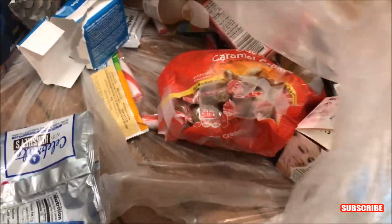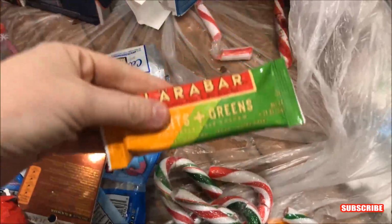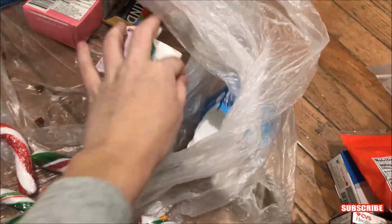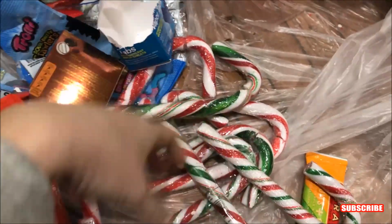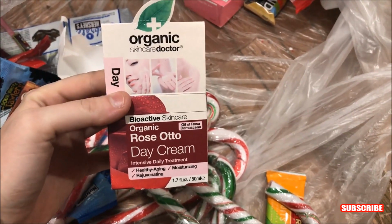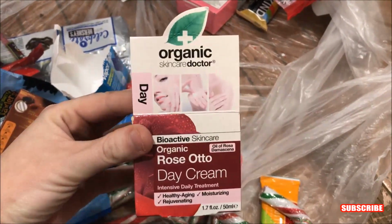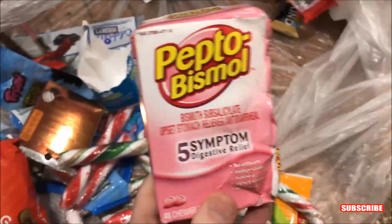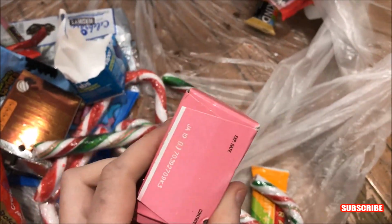Love gummy bears. Here's some more of these caramel creams. A couple more of these little bars. Some more candy canes. Ooh, what is this? That's an empty wrapper. Oh, this looks really good. Day cream, organic rose day cream by organic skincare doctor. Never heard of that brand before. Here's some digestive relief little tablets, chewables.